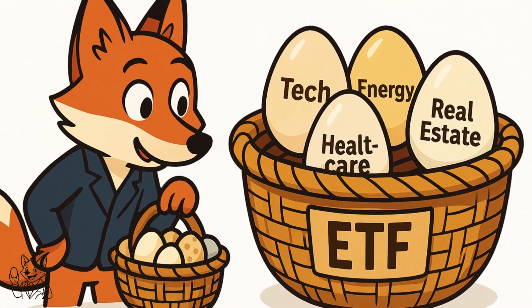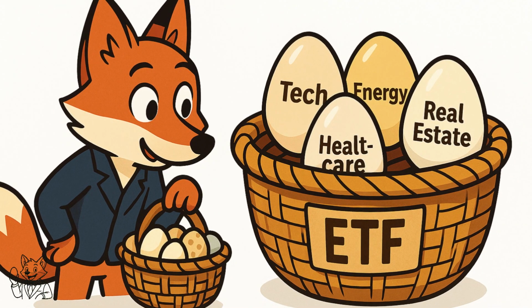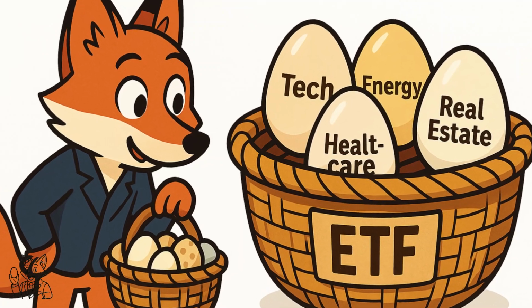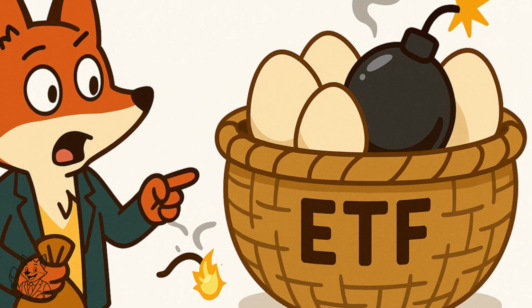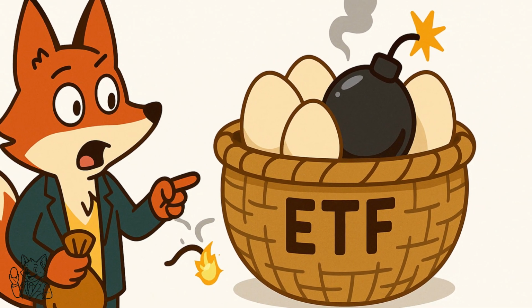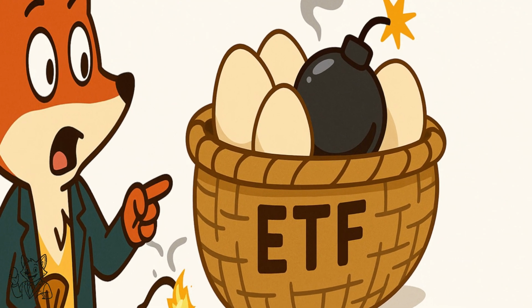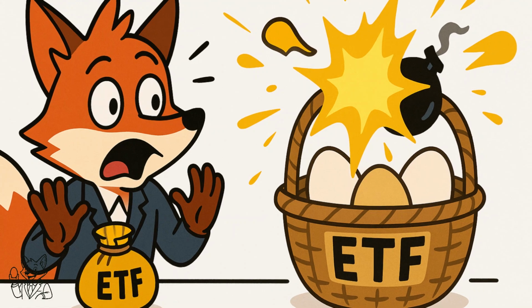But not all baskets are made of sturdy straw. Some have holes, others are made of recycled eggshell, and some hide ticking time bombs. Not every ETF is the hero of passive investing. Some are just waiting to become scrambled. Want to know when an ETF looks promising but is actually more like an exploding omelet?